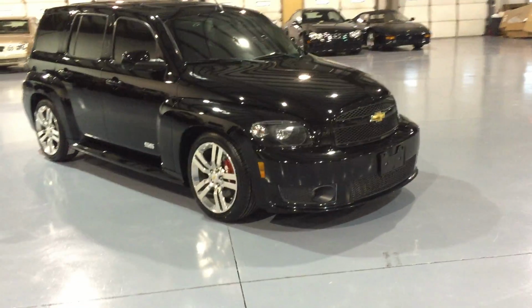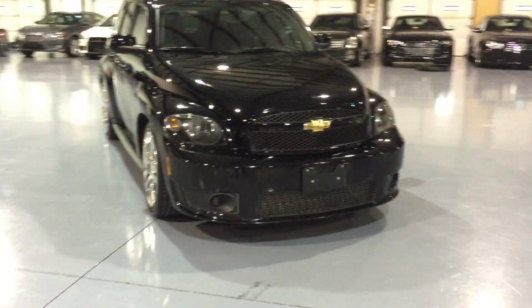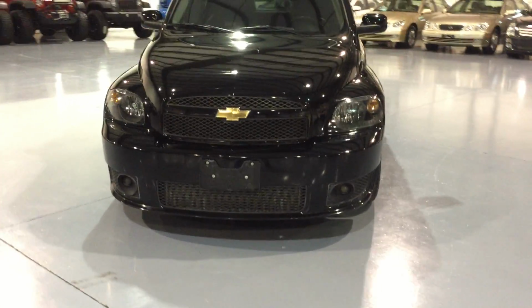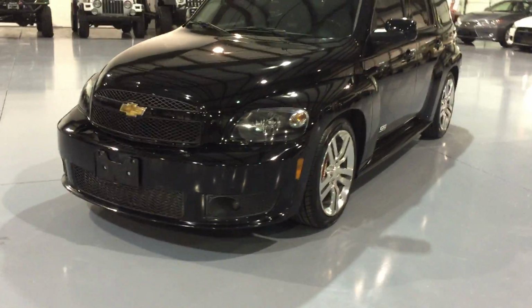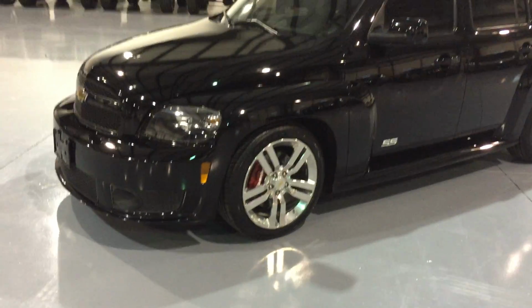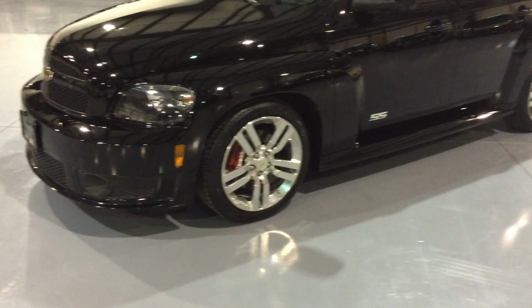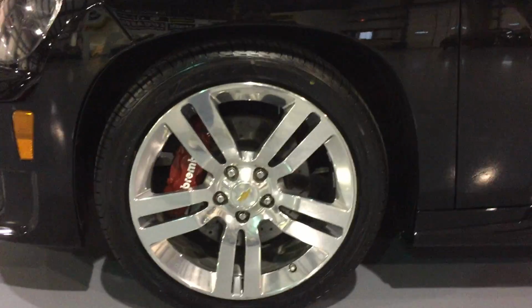Black paint has a great shine, very smooth finish, soft to the touch. We did our full paint correction process on the vehicle, complete wet sanding, compound buff and polish, which really brought out the paint. Looks phenomenal. Wheels, as you see, are in phenomenal condition as well. Brembo brakes. Drilled and slotted rotors all the way around.